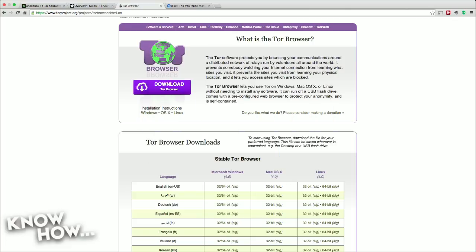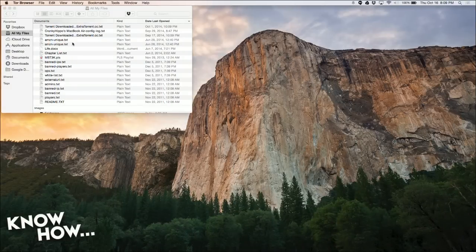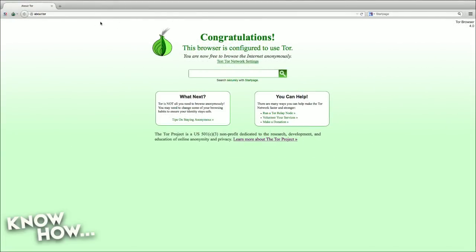Tor browser. I'm going to navigate to the Tor browser. I've already taken the liberty of downloading it and installing it. And what it's doing here is connecting to the network really quick. And here is the Tor browser. It looks really similar to Firefox. Yeah. And as long as you get that congratulations screen, it means you're now anonymized. I'm now on the network. So when I travel to different websites or anything like that, I'm now anonymous, relatively.